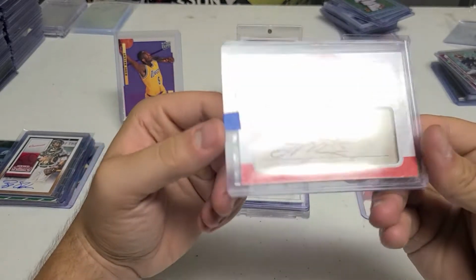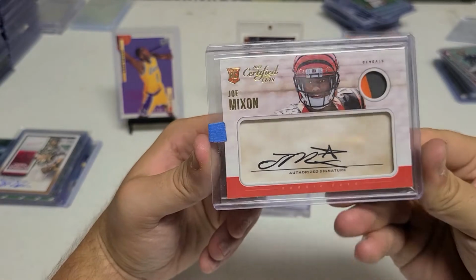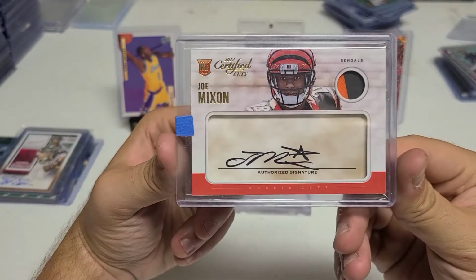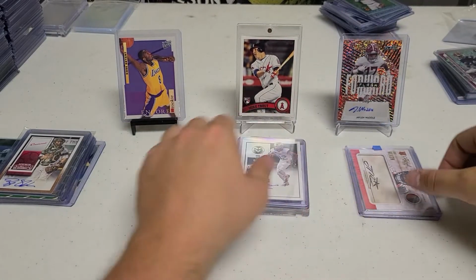He didn't really know what this card's going for, and I didn't really either. But I think that was a good trade on my behalf. Really cool, really good player. I don't think I really have any autographs of him, so that was a cool one to see. Had to get that one. Definitely had to get that one. That was a must get.